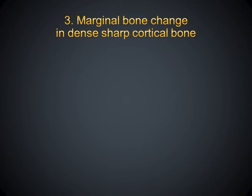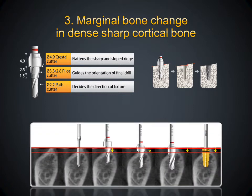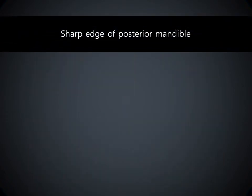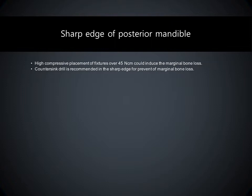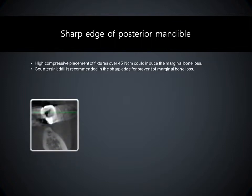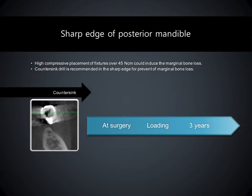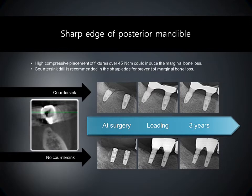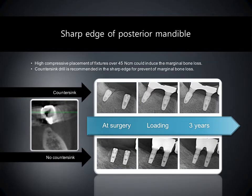In dense sharp cortical bone, the initial drill and final drill have a stopper with a crestal cutter which flattens the sharp edge. The countersink drill widens the final drill's hole by 0.2 mm to prevent compressive marginal bone loss. Without countersink drill preparation in dense cortical bone, the diameter 4 mm fixture might be placed with over 80 Ncm torque force, and the diameter 5 mm fixture might be inserted with about 150 Ncm torque force.